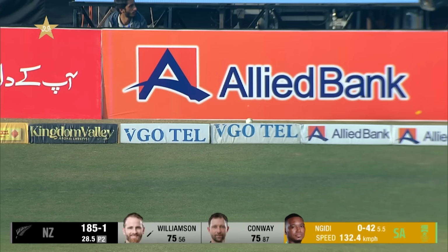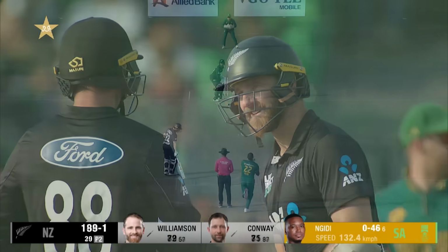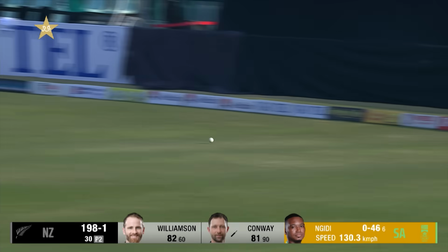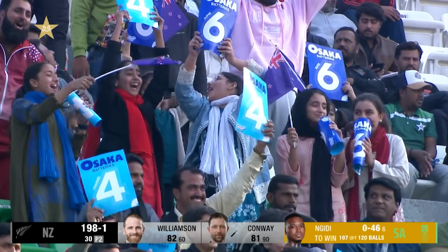Just guided the ball. Used the bounce on that occasion. Kane Williamson. Had to be down the ground. There's that 150 partnership between the left-handed Conway and the right-handed Williamson.